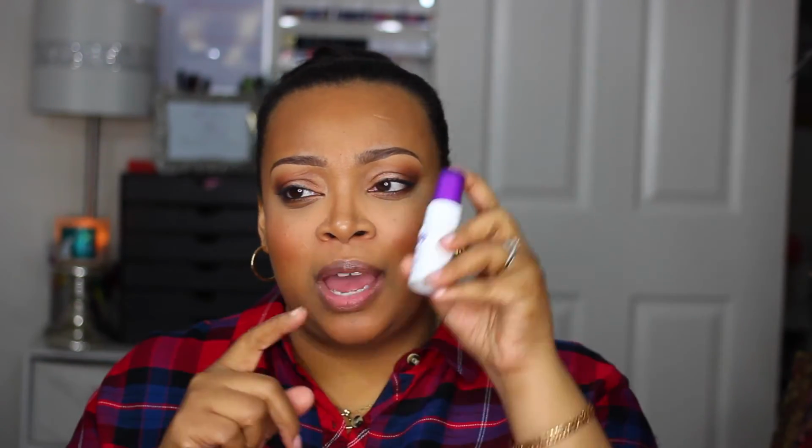For setting spray, I have my Urban Decay. This is the All Nighter setting spray, guys. It does wonders for your face. Locks in your makeup so it doesn't move, doesn't budge, doesn't smudge. This is something that you definitely need if you are someone that wears makeup but you just can't get it to last. You actually might want to try this.